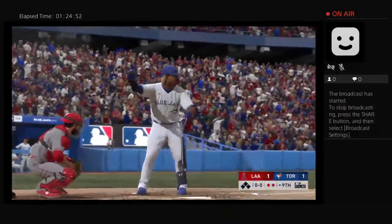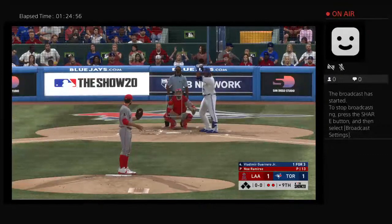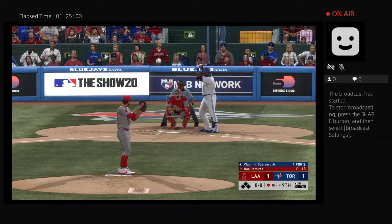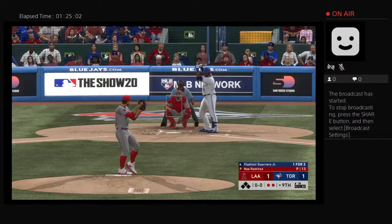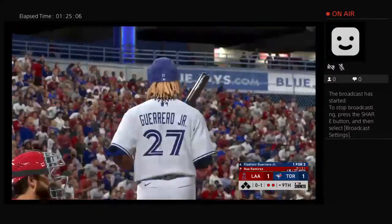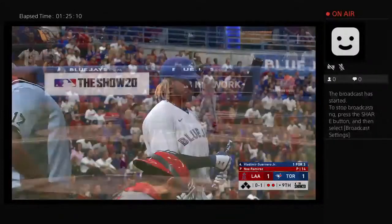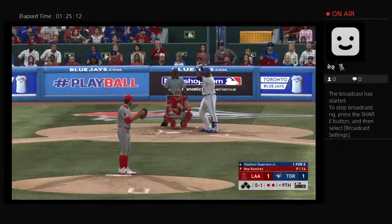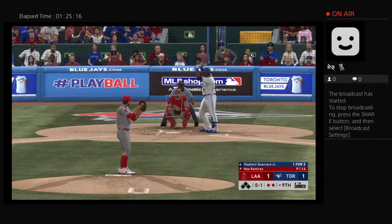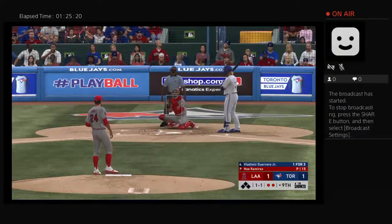So the bases are empty now after the double play. And next to bat will be the first baseman, Vladimir Guerrero Jr. And going back to that previous at-bat when he hit the two-strike breaking ball for a home run, something tells me that this guy, when he gets behind in the count, sits on something off-speed or the breaking ball. 0-1 the count. Ready with the 0-1. 1 ball, 1 strike.